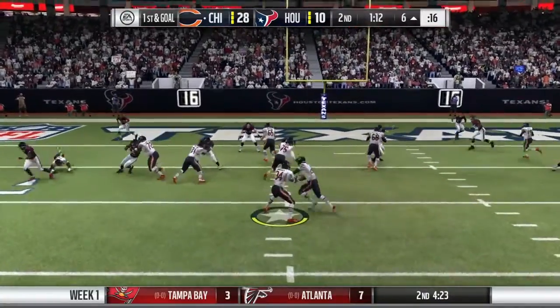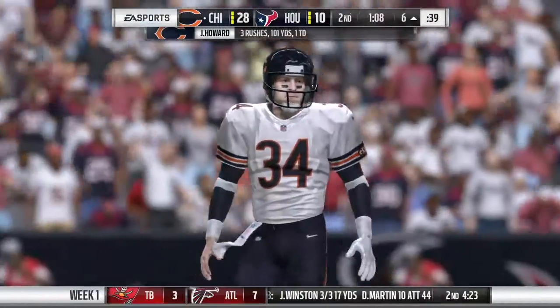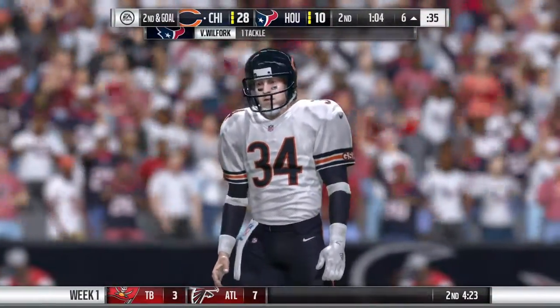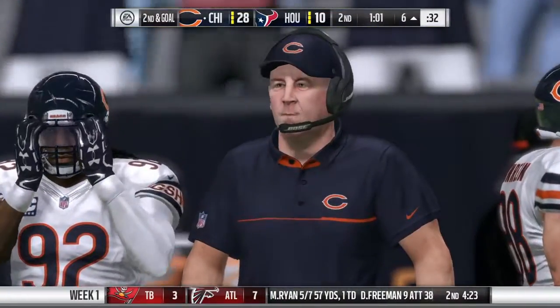So the offense has it, 6-yard line, 1st and goal. And for one of the few times here today, this run's not going to go anywhere. No gain on the play that time, and it sets up 2nd and goal. And there's a nice stop for the defense.